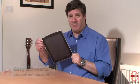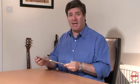It'll come as no surprise to you that this week I've got my hands on one of these, an iPad. They've finally come out here in the UK and I have to say I'm very pleased with it. There are lots of people out there who aren't sure about them, and a lot of people who've got them who are very happy. So I'm going to give you a quick rundown about it.